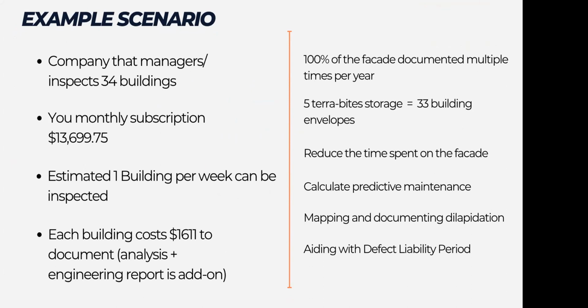From our calculations, we should be able to have 1 building per week inspected, depending on how you're going to approach the data acquisition. So when we break all that down, being semi-conservative, we think that 34 buildings a year inspected, and each building will cost about $1,600 to document. Analysis with the AI and engineering reports are additional, but just to have the documentation, the 3D model and the software, it's only going to cost you about $1,600 per building. Where we see the value is that instead of just doing 20% of the facade, we're doing 100% of the facade over a 12-month period, or twice a year even.